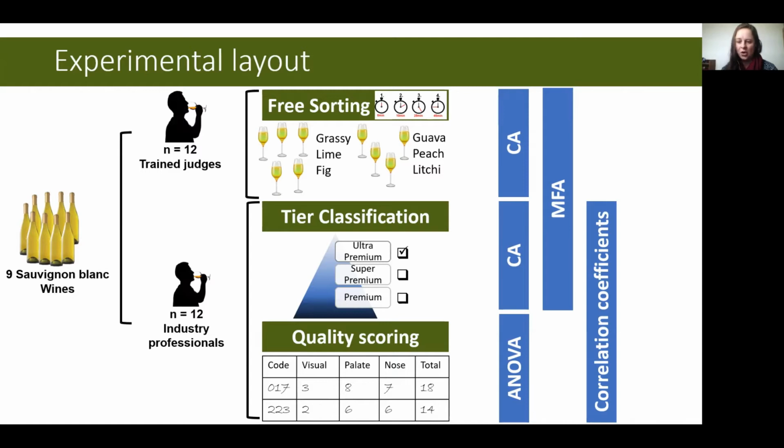Multiple factor analysis with correspondence analysis as base blocks was performed on the descriptors of the free sorting task to determine how and if sensory profiles change over time. Correspondence analysis was applied to the tier classification data to determine if winemakers could distinguish between the different tiers and to see if some of the tiers would group together. ANOVA was used to identify significant differences between quality scores of the different wines. In addition, correlation coefficients between quality scores and wine tier classification data were computed to see if these concepts are related when scored by winemakers.